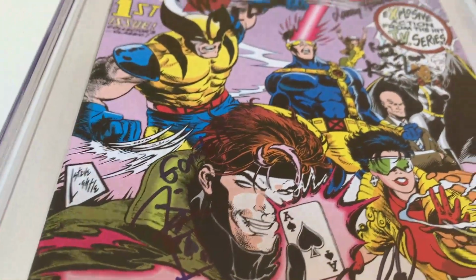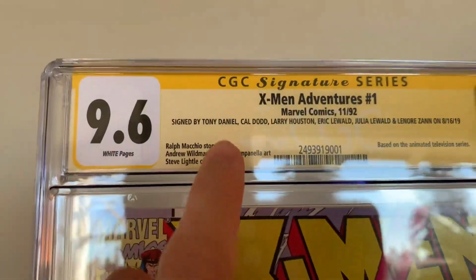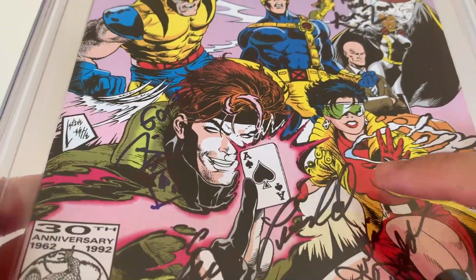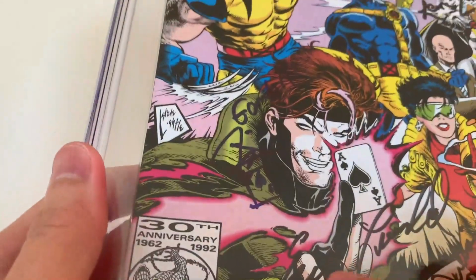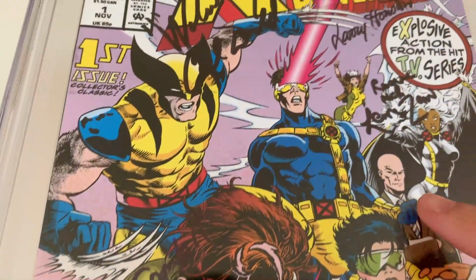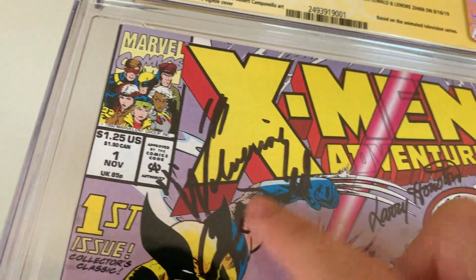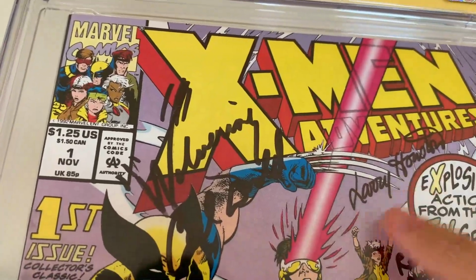You can see, so this is Cal Dodd right here. It's Gambit's card. That's pretty cool. They should have said this was sketched by Tony Daniel. Come on, that's a sketch. And then you've got Lenore Zahn over here, right? Is that Lenore? No, that's Lewald. Oh, wait, no, Julia Lewald, Eric Lewald, yeah. Julia Lewald. There's Lenore Zahn. She voiced Rogue. Man, she's so sweet. This is awesome. This is Cal Dodd Wolverine. He actually drew like little claws right here, man. And then you got Larry Houston, the director.